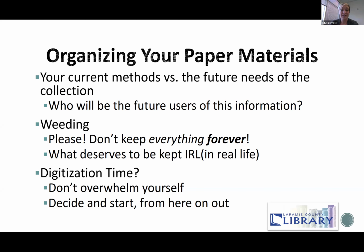In the handouts, there's a really great interview on downsizing with, her name is Amy J. Crow, and she's got a really good interview with some really practical tips on deciding if it's digitizing time and how to start doing that with all of your papers. A very easy transition to make, the way she says. She has some good tips. So that was Amy J. Crow, and that's a YouTube video in your handouts.